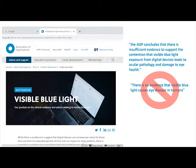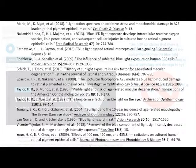So the statement needs to be clarified, and they need to be very clear about what they're talking about. Is it digital light, or is it blue light in general? And here's just a short list of some papers that all prove very clearly that blue light is dangerous, for sure. And I'll go through some of that with you now.